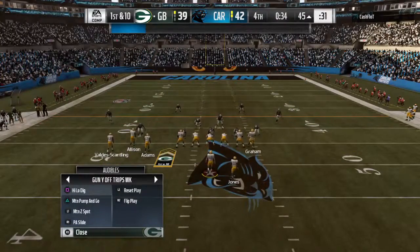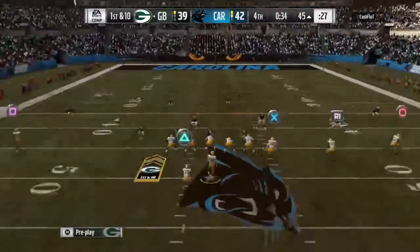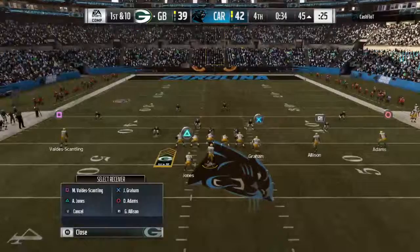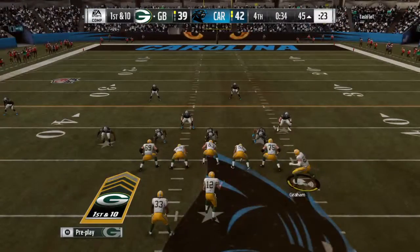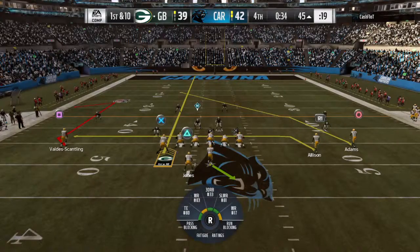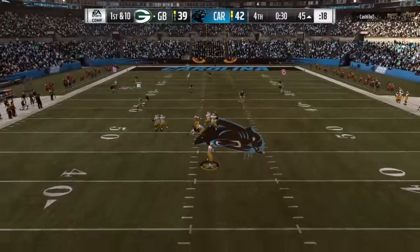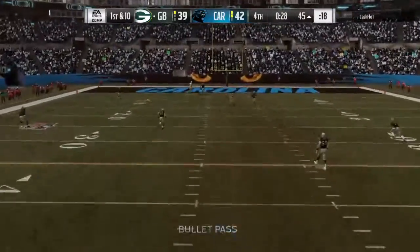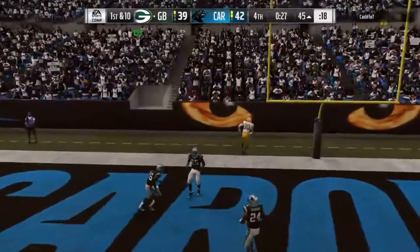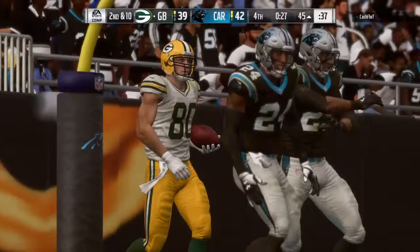Inside. All right. Hey, check 26. Zone. Jim. Hey, check 26. Back to throw. He's going to let it fly. So they took a shot on 1st down, but couldn't connect.